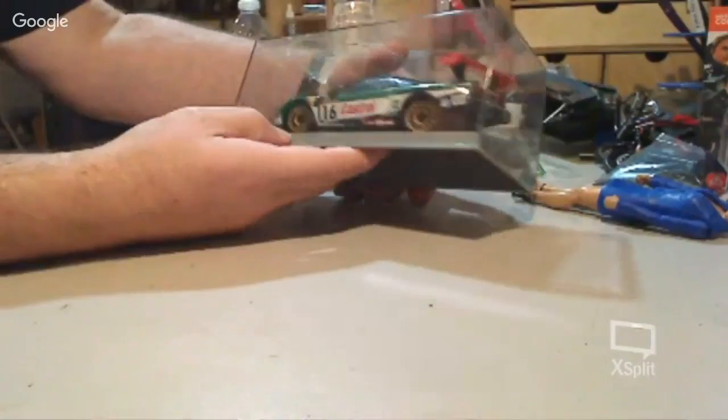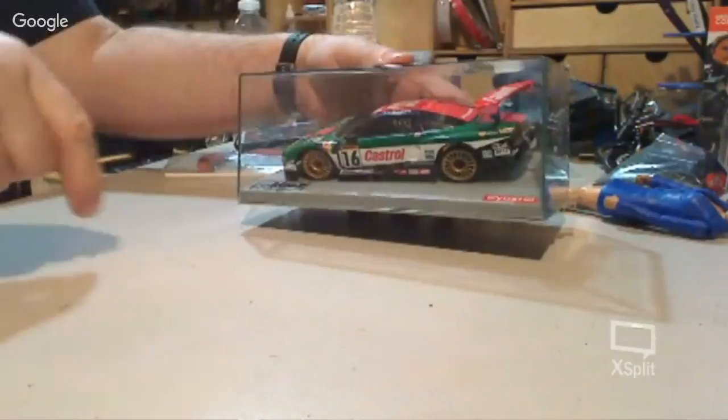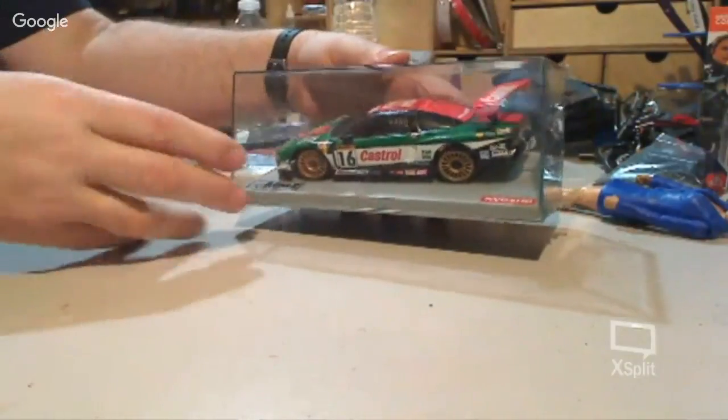But man, I'm telling you, I was out of practice with these little guys, and it was his track at his house, and he was just going around like crazy. Right. He was having fun.